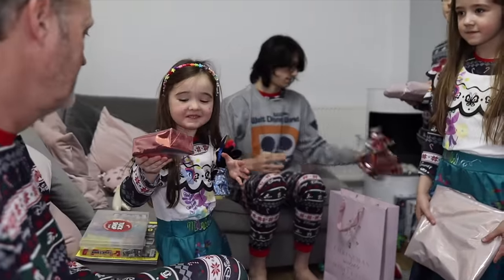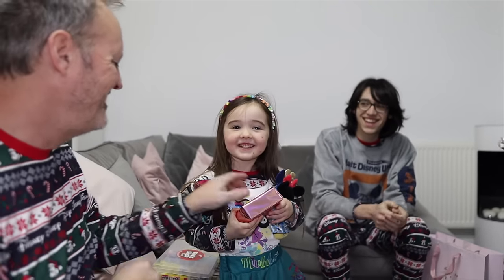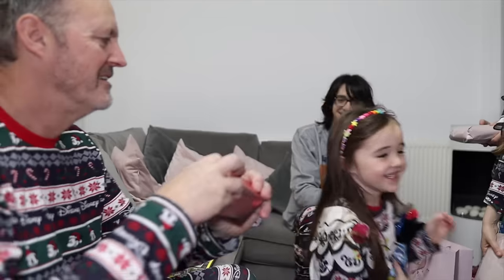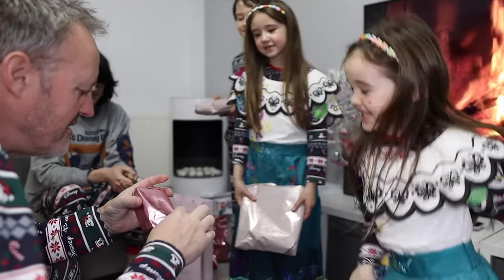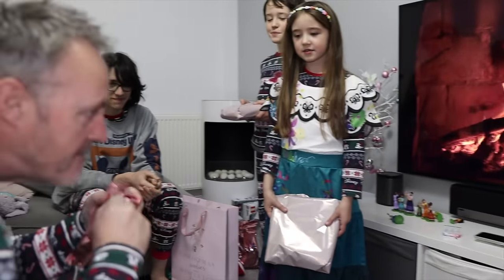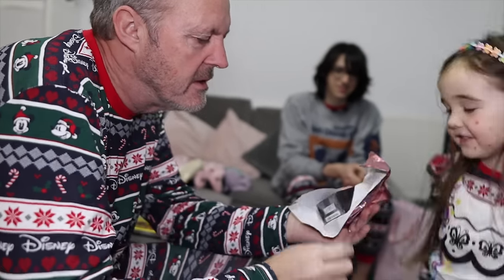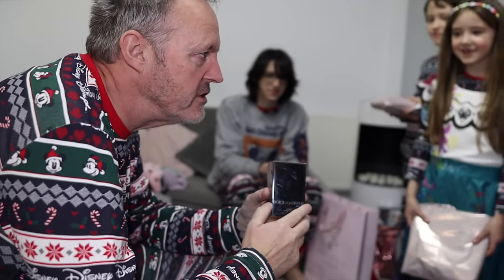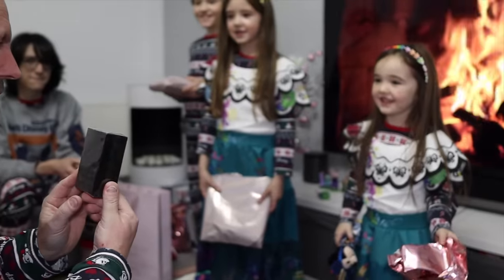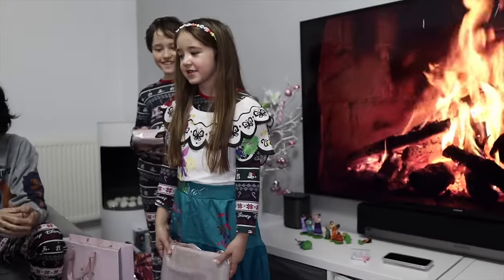Go on then, Daz. Go for it. I don't want that one for you. Just open it. Ah, what's in here then? Oh, you can't see. You have to open it, really. You have to look. Ah, shave. To make Daddy smell nice. Thank you very much.